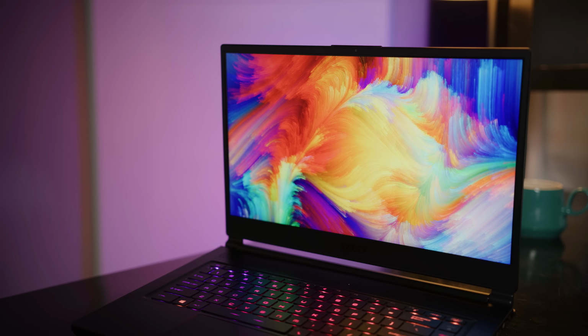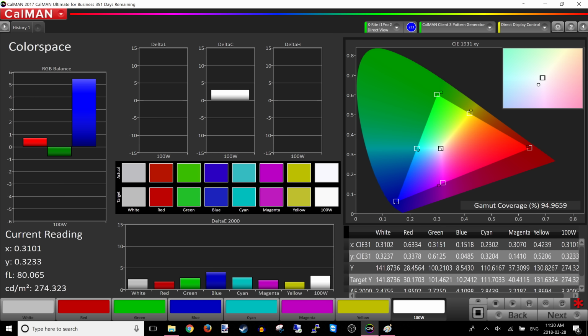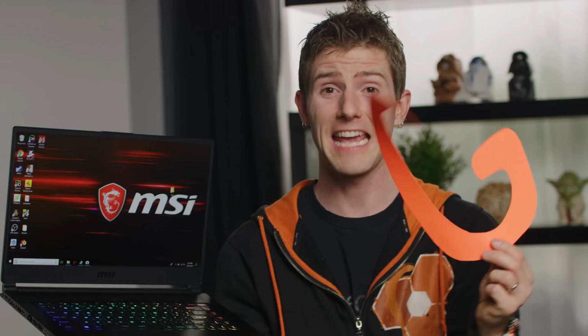The display itself is a 15.6-inch 1080p IPS panel that's calibrated out of the box with 95% coverage of the sRGB color gamut, so nothing really stands out here, but it managed surprisingly decent delta E values, meaning that colors are true to life, and you could definitely use this machine for some casual photo editing or graphic design, which is great, but what really matters for the capital G gamers out there is its 144 Hz refresh rate. The gaming experience on the GS65 is, simply put, awesome.